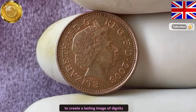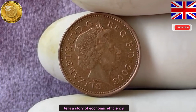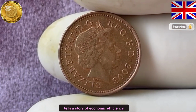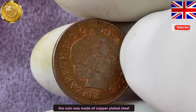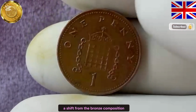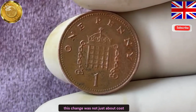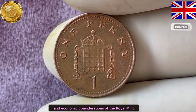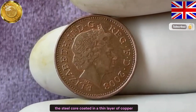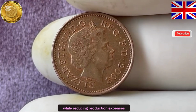The material composition of the 2003 penny tells a story of economic efficiency. Like its immediate predecessors, the coin was made of copper-plated steel, a shift from the bronze composition used in earlier decades. This change was not just about cost. It also reflected the evolving technologies and economic considerations of the Royal Mint. The steel core, coated in a thin layer of copper, gives the coin its distinctive reddish hue while reducing production expenses.